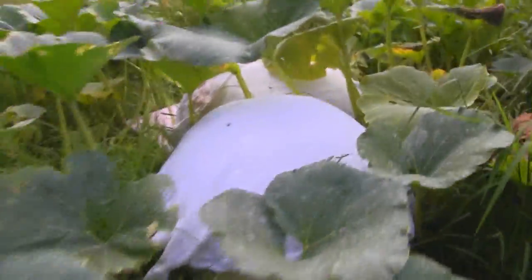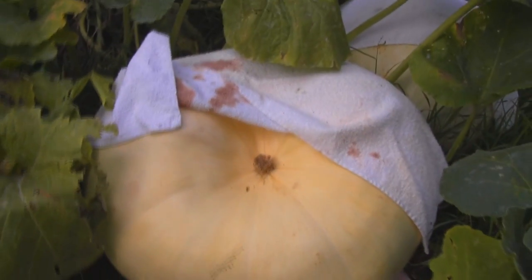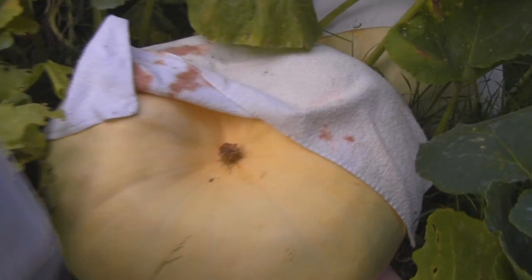and we do have some giants, and they still are doing okay. They're covered with these towels just to keep them from ripening too quickly. By that I mean turning orange and hardening, because you want them to be soft and yellow so that they keep growing. And so they look kind of spooky here under these white shrouds, but you can see that's a pretty good size pumpkin there.